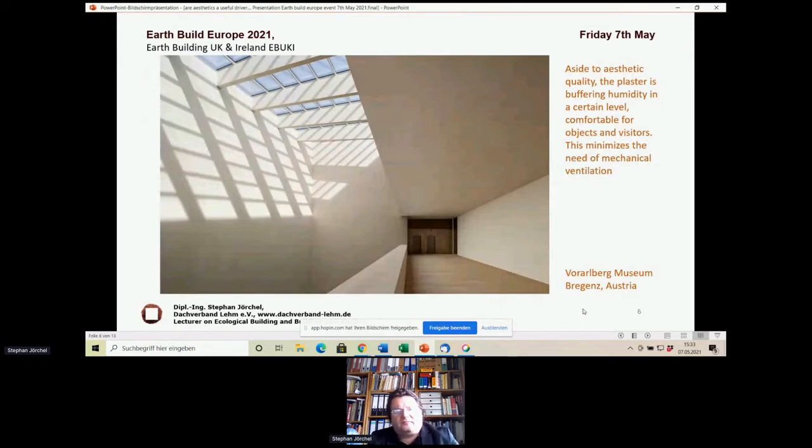Or you can see, somehow not the same case, but the reason to use it was in the Vorarlberg Museum in Austria, where you also would not expect to have earth plaster over a few thousand square meters. But it's just used to minimize the technical ventilation need, using the properties of earth plaster to take the humidity in at a certain level and hold it at a certain level. And this is a fine example, I think, for the combination of the aesthetics and the low-tech properties of earth plaster. And you can also combine both of that without any difficulties.